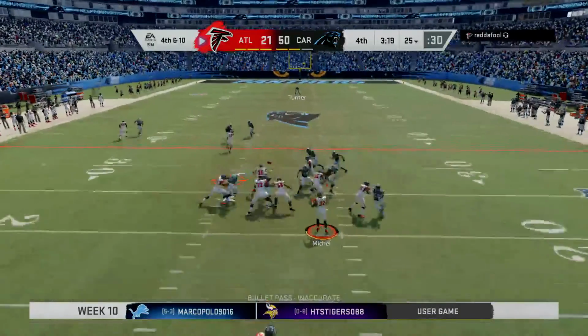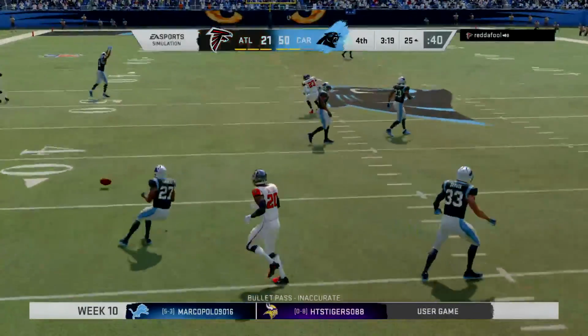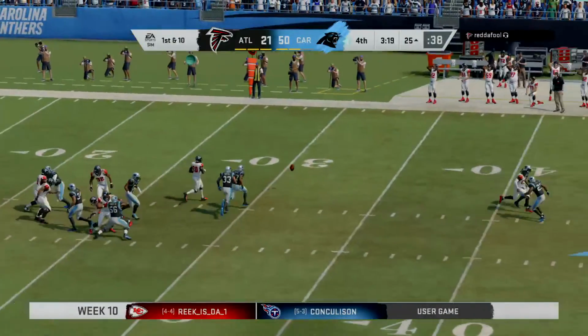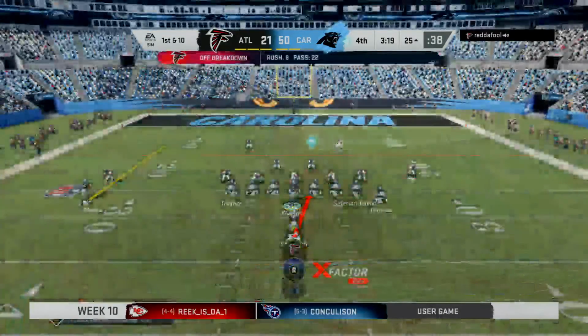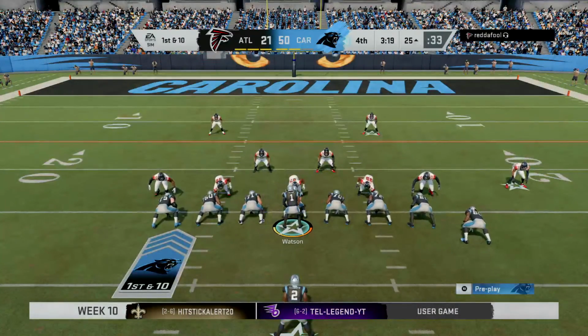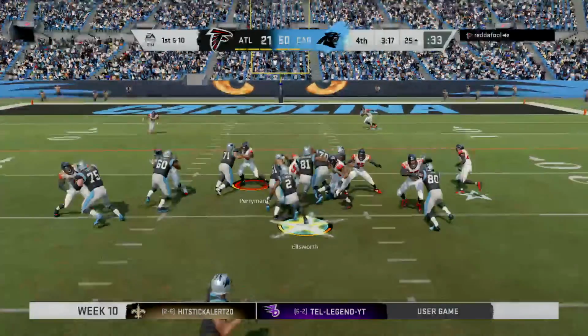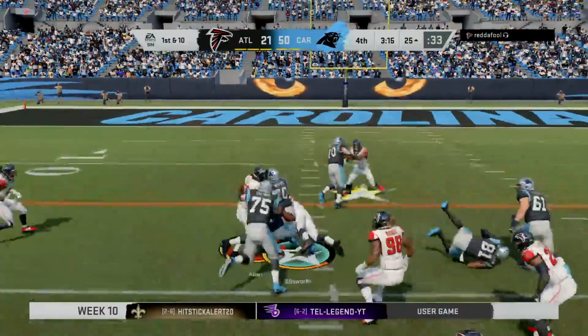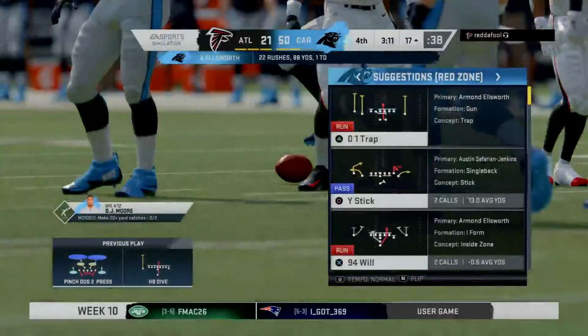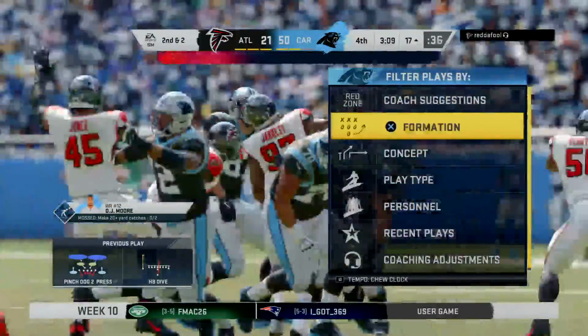Now they're going to fake it from deep in their own territory. And this is incomplete. A huge gamble, and it does not pay off. They fake the punt. It doesn't work out. And the Panthers are going to get it back in excellent field position. They'll run on first down. Ellsworth. And the result here, a pickup of 8. Leaves them with 2 to go on second down.